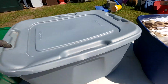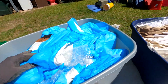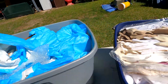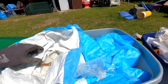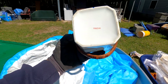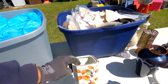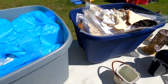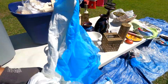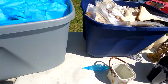All right. Next tote. There's more stuff that's wrapped up. We do like our wrapped up stuff. Why? Just because. All right, we got one of these. Porcelain. It's got a birdie on it. It's a little baskety thing. Doesn't have a price tag on it like some of the other stuff. So, we got one of those. We always needed one of those.